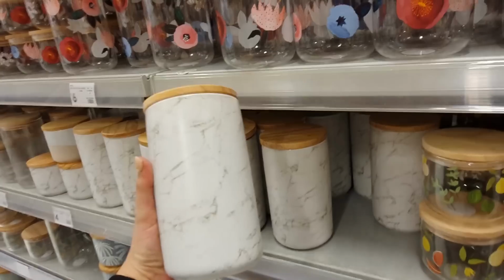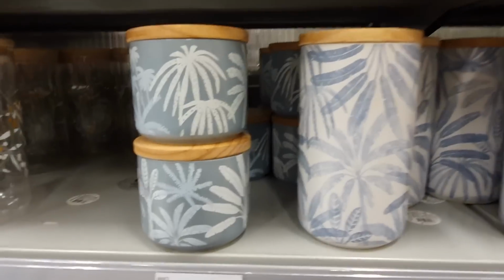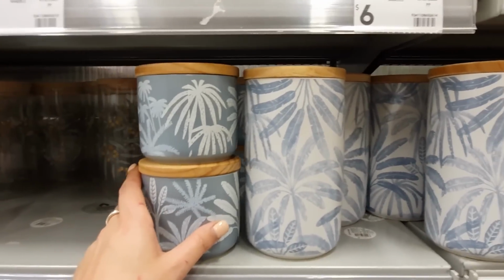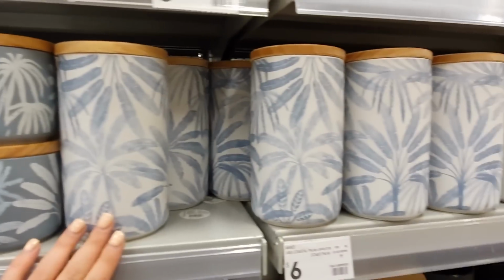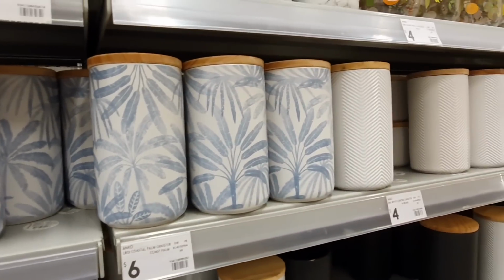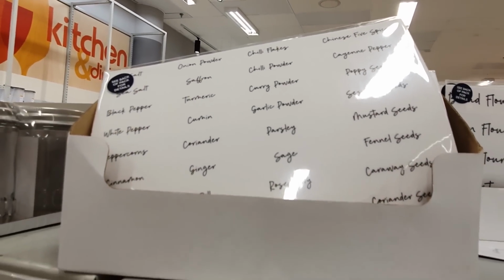They also have some lovely marble canisters here, which I don't think I've seen before. And although I wouldn't buy these particular ones for my own home, I do think these blue palm tree canisters are actually quite cute too and could work really well with a coastal theme if that's something that you're going for. I also came across these sweet little pantry labels.